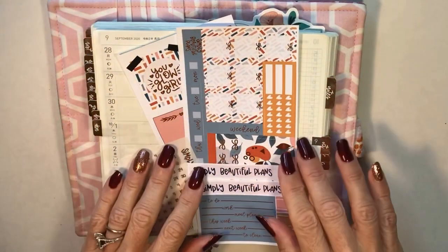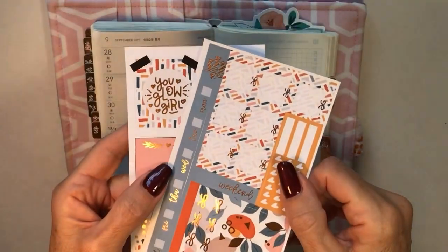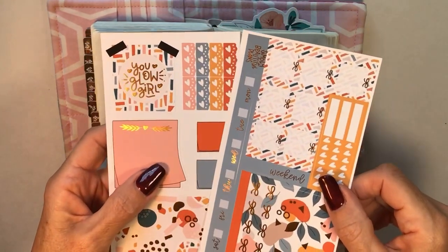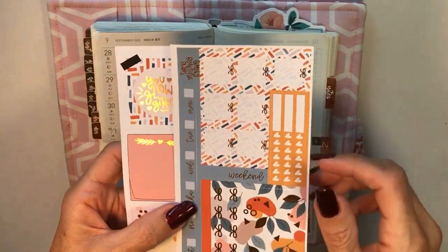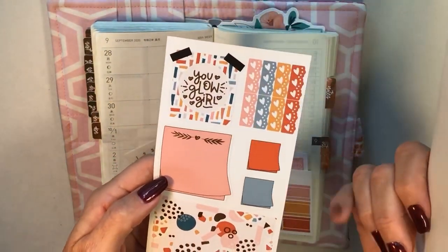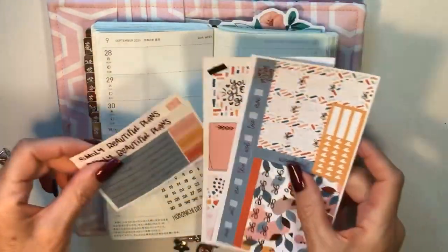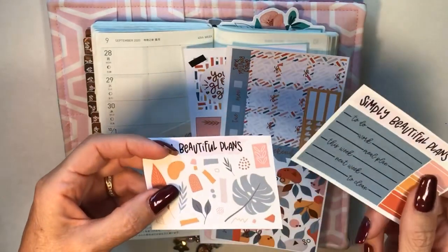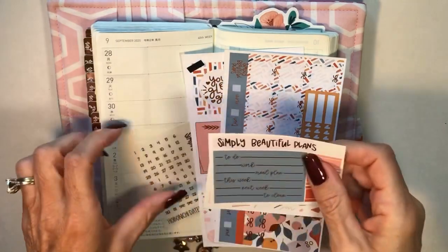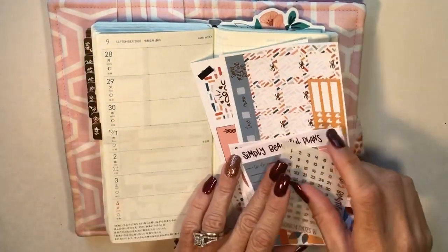Anyway, I'm going to be using a gorgeous kit from Simply Beautiful Plans. The kit is foiled in copper, and I think it's stunning. It's called Retro Vibes, and it's perfect for fall. Beautiful colors, and as you can see, lots of foiling. The full box, You Glow Girl, so it's a theme box. You also get some deco with it and some sidebar stuff. And then I picked up the copper dates to go with it as well. So let's go ahead and get started.